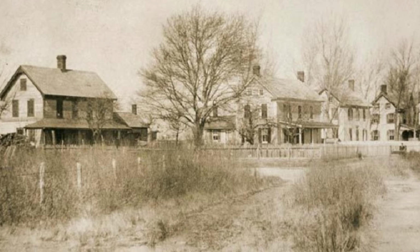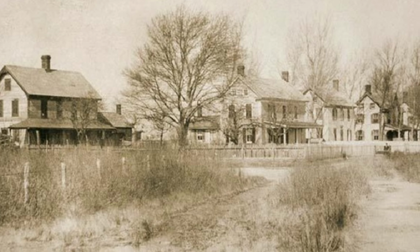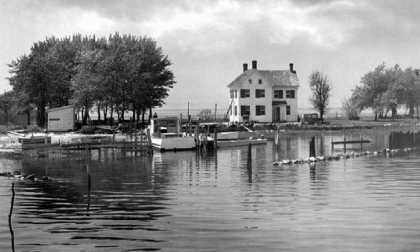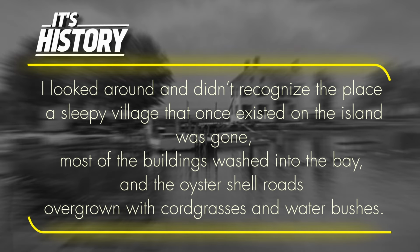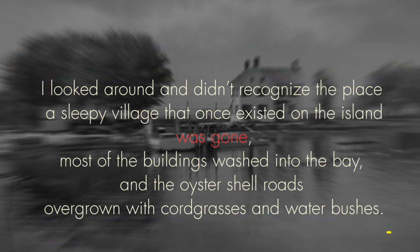Stefan White's attachment to the island went back to his childhood when he frequently visited. In the early 2000s, he was astonished at how this once vibrant town had fallen apart. Recalling, "I looked around and didn't recognize the place. A sleepy village that once existed on the island was gone. Most of the buildings washed into the bay, and the oyster shell roads overgrown with cord grasses and water bushes."